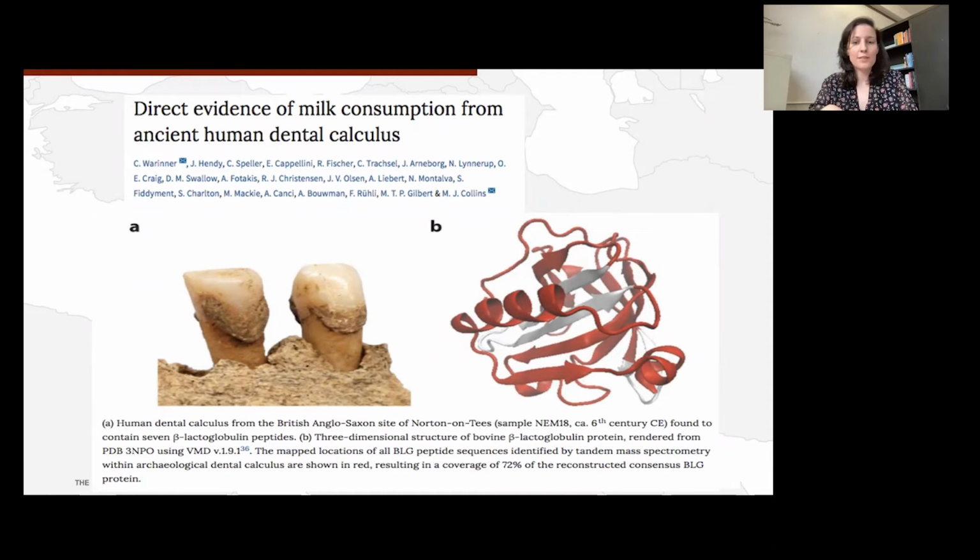And so in this particular study, they looked at a medieval Norse cemetery, and they saw that they were indeed drinking raw milk. And so it'd be really interesting and exciting, I think, to look at older time periods like the Neolithic, like the Bronze Age, to see if people then were consuming raw milk as well.